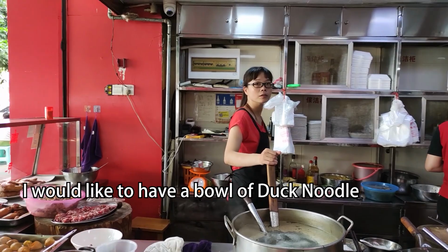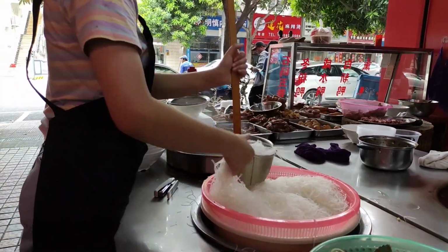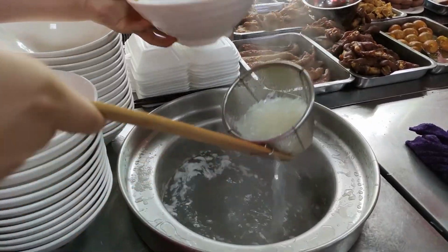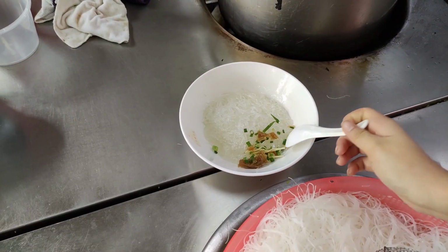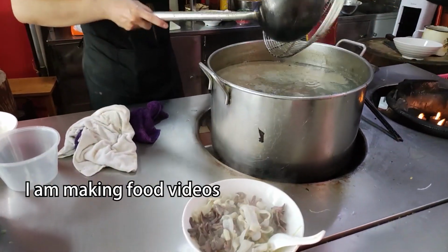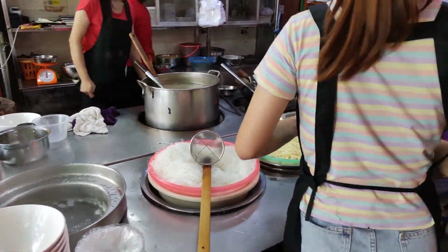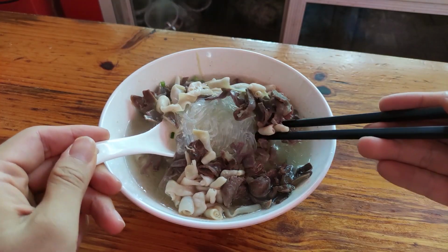Alright guys, we're at Jinbao 鸭肉店 and I have a nice bowl of 鸭腱鸭肠冬粉.